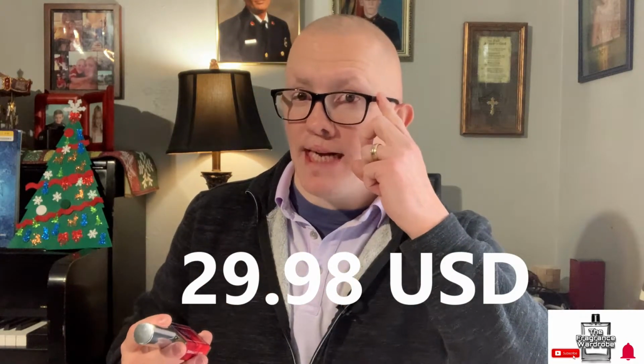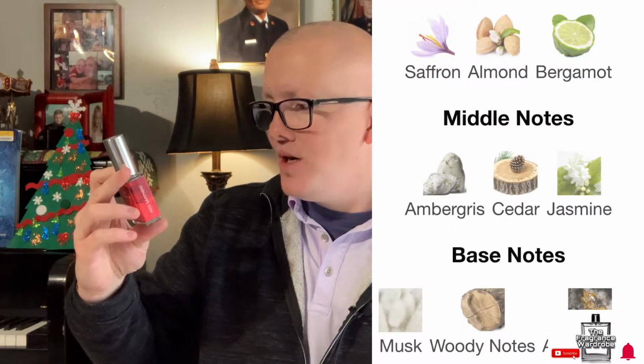I did get new glasses. I know that was an issue last time I did a Samy Andraus review, being able to see these notes on the back. Let's try them out. And I can. Saffron, almond, ambergris, amber wood, cedar, and jasmine. Boy, I was able to read those really well. Thanks, Doc. Got me some good eyeglasses here.